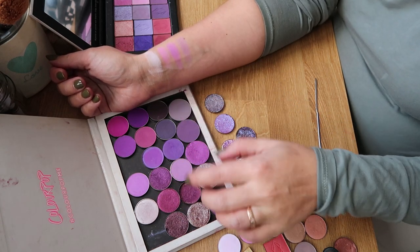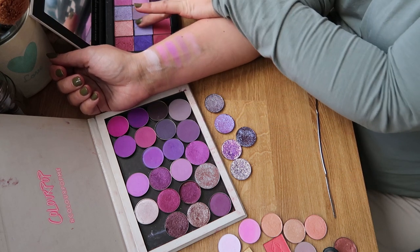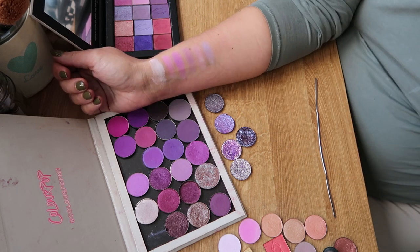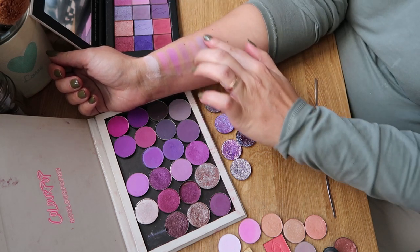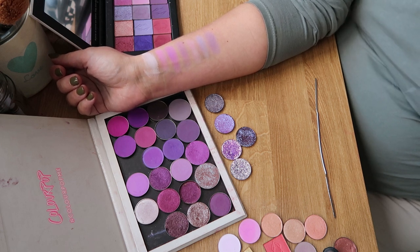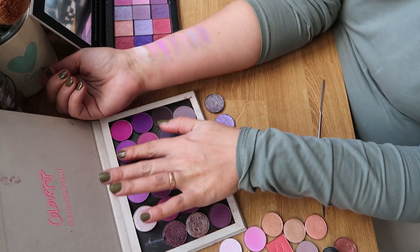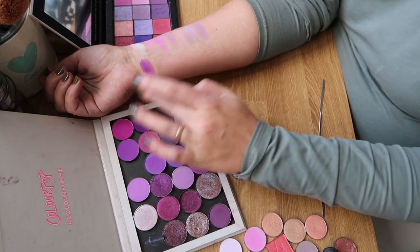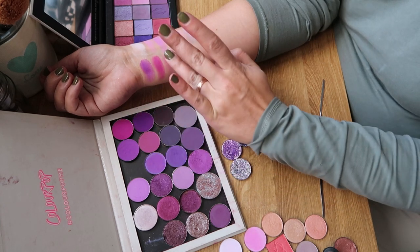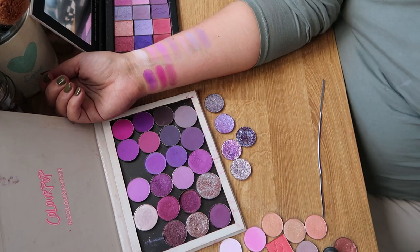More lighter purples. This is a more dusty purple. Reminds me of these ones I have here from Lethal Cosmetics, which are different still. They are all different. Do I need them all? Probably not, right? I don't know. Let's continue swatching. Ooh, gorgeous. Gorgeous. Much more muted. And let's say wearable, but still purple.